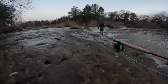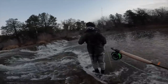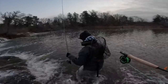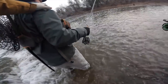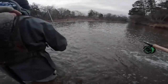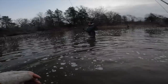My buddy Lance, you've got all the flies today. I've got a net, I've got a stringer, and we're gonna see if I can stay upright. Whew. How we looking there? Am I your stick? Yeah, you're my stick, dude. Looks like it got a little deep there. There's a big rock there, be careful.